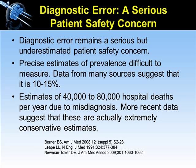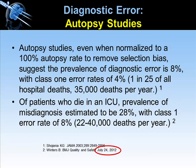In the whole patient safety movement, diagnostic error remains a very serious but seriously underestimated problem. Precise estimates of the prevalence are difficult to make, but data from a number of sources suggests it's in as many as 10 to 15% of cases, a very high prevalence. It's estimated 40 to 80,000 hospital deaths per year are due to misdiagnosis. And more recent data actually suggests that that number may be a serious underestimation of the actual frequency.